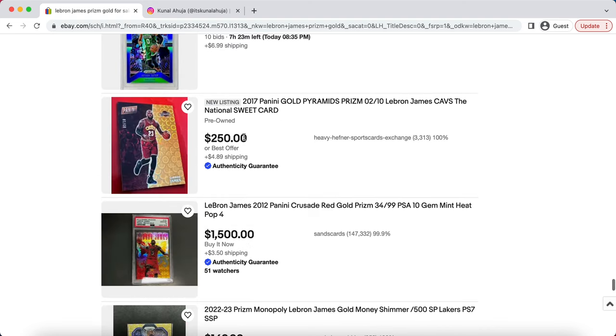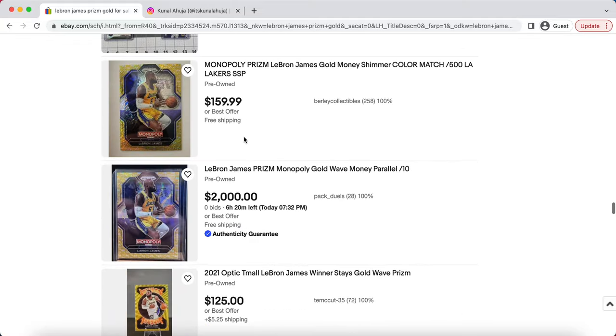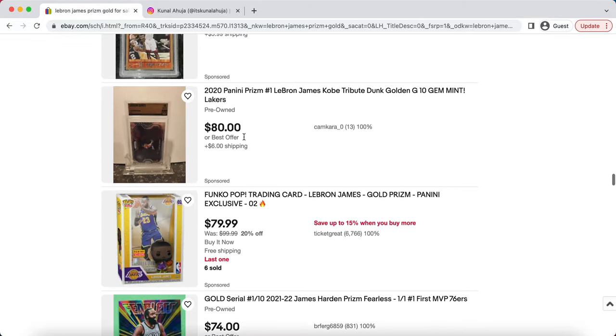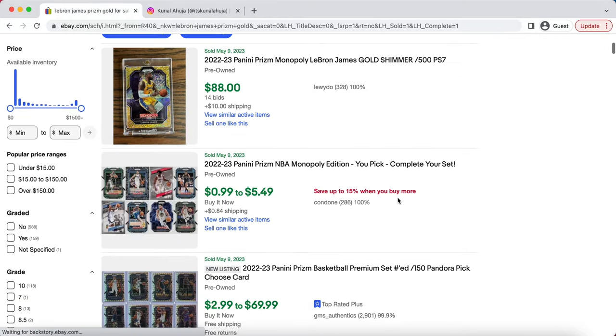Of course, 2012 is going to be well into the six figures, but from 2013 onwards, if you can get your hands on any LeBron James Prism Gold, I believe the upside in the long term is going to be incredible. There's none currently for sale on eBay. That just goes to show how rare they are. There's 10 from every year.